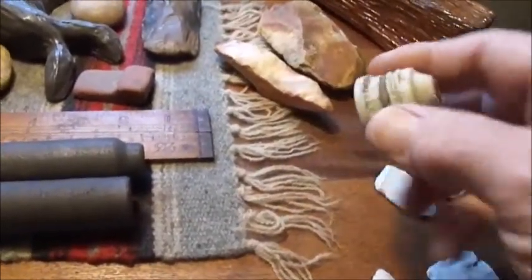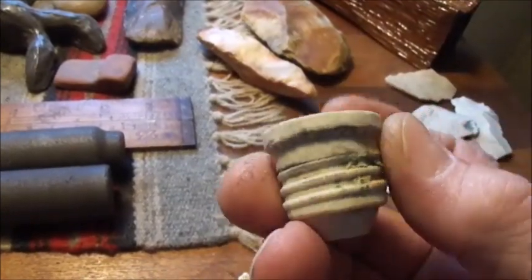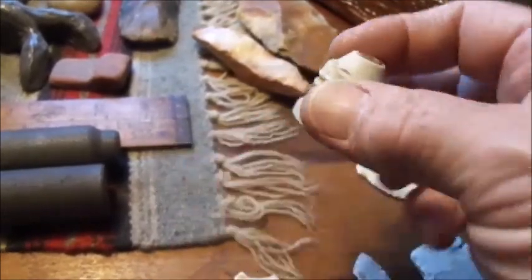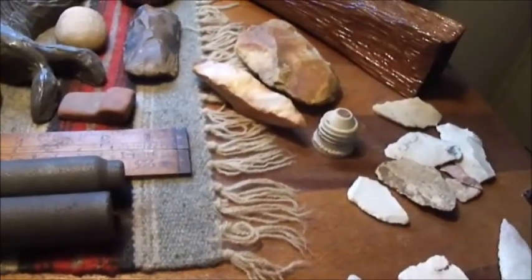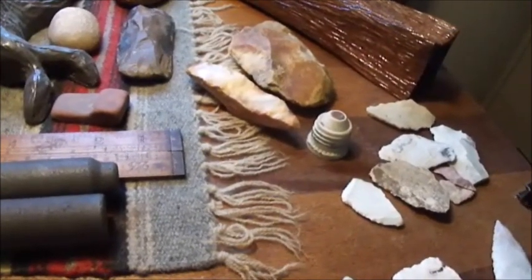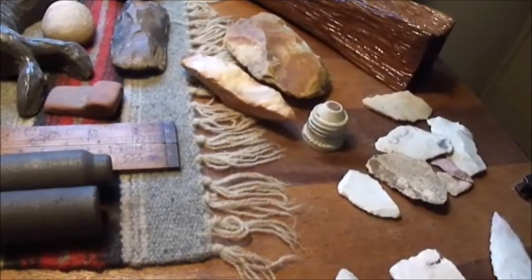Found an old fuse made out of porcelain. There was a lot of old trash in there. Broken crock pots, spark plugs, and other stuff. Been there a long time.